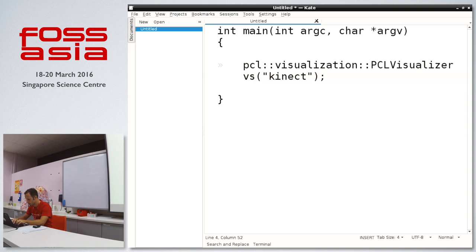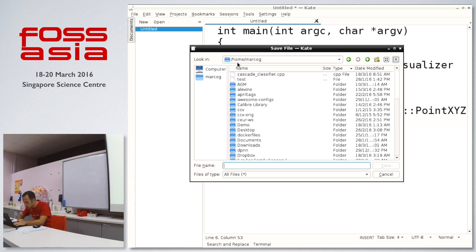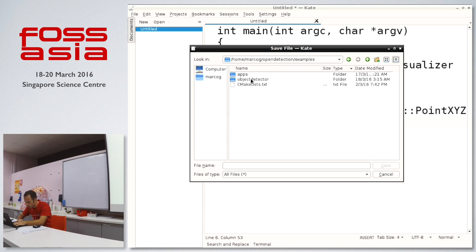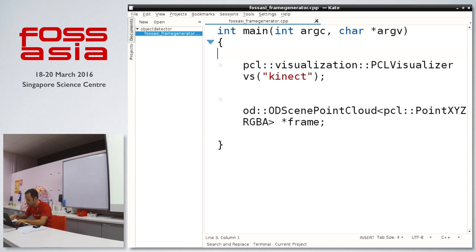All right, then I'm gonna create a frame that is going to be of point type RGBA. That is going to be a frame. I'm going to save this so we get some syntax highlighting. I'm gonna make it as an example of the library, so it's gonna be maybe here, a frame generator example. Alright. So we have the frame here. Now I'm gonna create the frame generator.